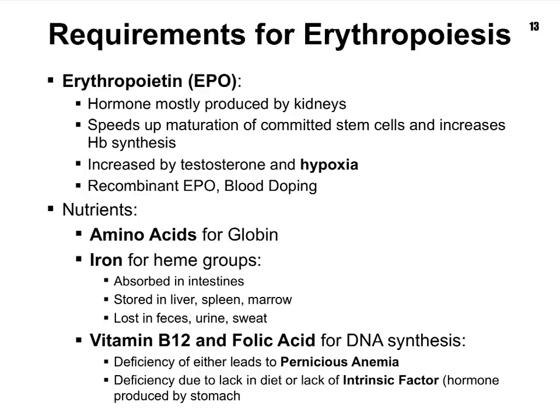But kidneys produce a variety of hormones, as you'll learn more and more about. Now, we'll see that our kidneys will crank out more EPO if there is an increase in testosterone levels, which is the prime reason, for instance, why males have more red blood cells than females. But we'll also see an increase in the secretion of EPO when we suffer from a condition called hypoxia.